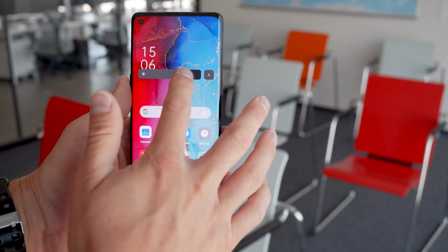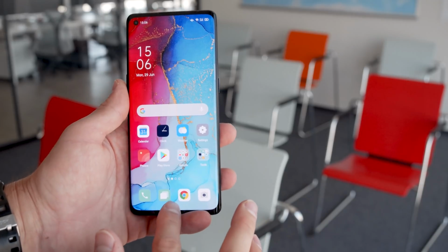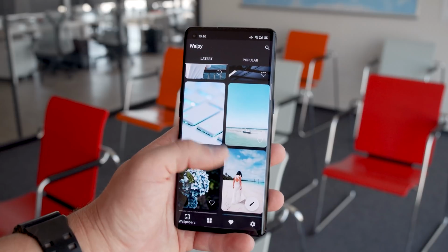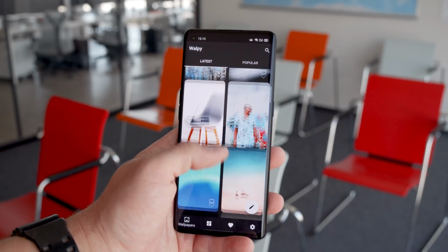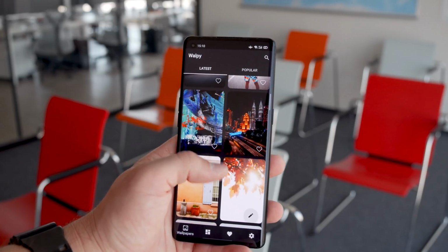We got a maximum of 510 nits in manual mode and 544 nits in auto. Depending on what you're looking at, you might struggle with sunlight legibility if it's a really bright day. Color accuracy was middle of the road with bluish whites. Sadly, there's no HDR here either.